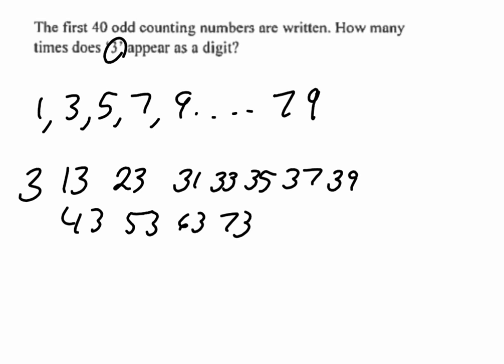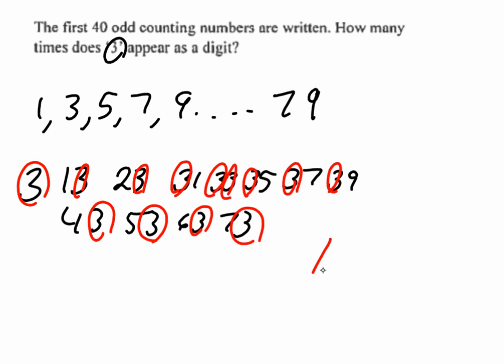So again, I started off by listing them, but then I quickly realized I don't actually have to write every single number out. I just have to know what my beginning number and my end number is, and then I can just write down all the ones with 3s in them, and I literally just have to count: 1, 2, 3, 4. This one's tricky. 5, 6, 7, 8, 9, 10, 11, 12, 13, and that's your answer.